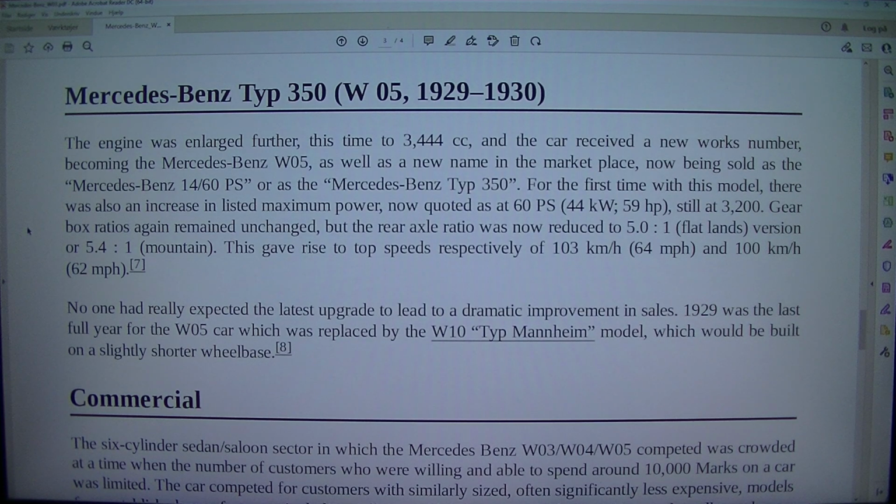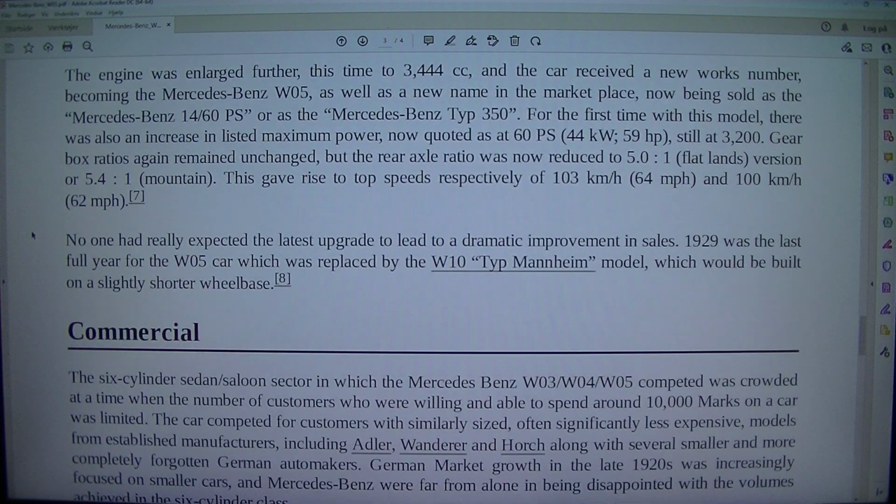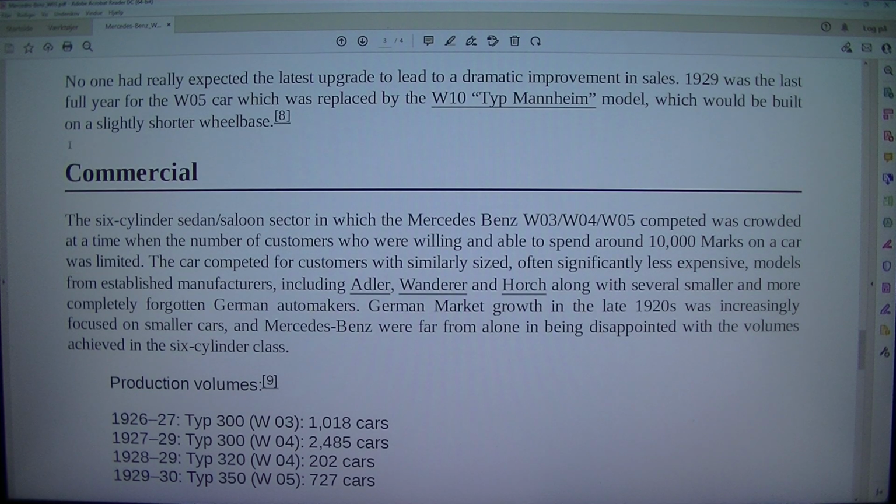Gearbox ratios again remained unchanged, but the rear axle ratio was now reduced to 5.01, flatlands, version of 5.41, mountain. This gave rise to top speeds respectively of 103 km per hour, 64 miles per hour, and 100 km/h, 62 miles per hour. No one had really expected the latest upgrade to lead to a dramatic improvement in sales. 1929 was the last full year for the W05 car, which was replaced by the W10 TYP Mannheim model, which would be built in a slightly shorter wheelbase.